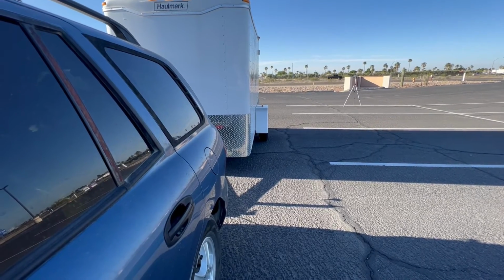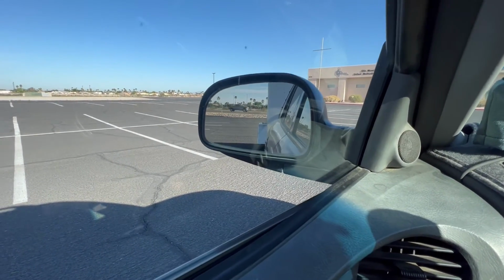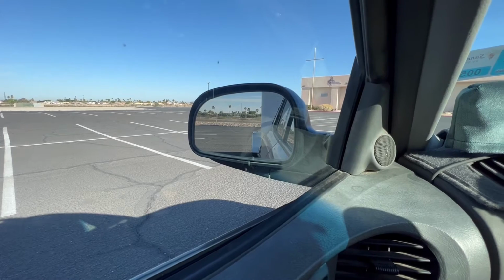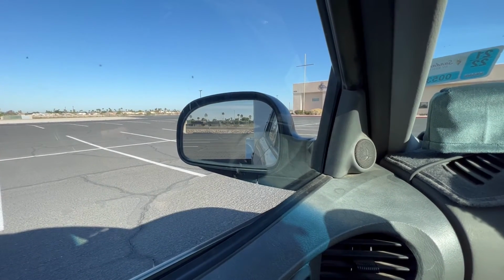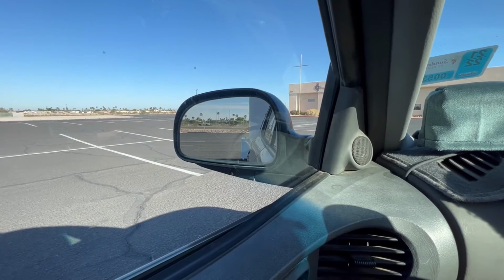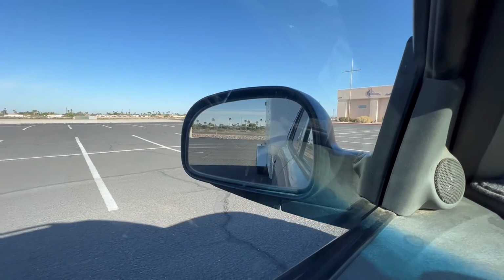So now we're going to go ahead and back up. All right, so the first thing I'm going to do here is look through my mirror, and I'm trying to see the lines back there that I'm going to actually hit. Because I want to go to the left, I'm going to turn my wheel to the right. And remember, my tongue is pretty small on my trailer, so I can't turn too far because I don't want the trailer to come around and hit my car. So we're looking through the mirror here, and we're going to just kind of turn. See, the trailer is kind of moving to the left.